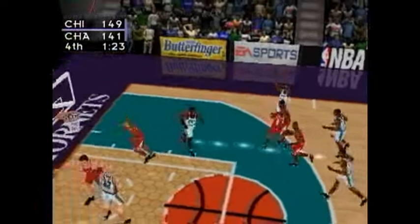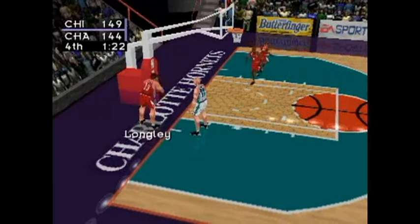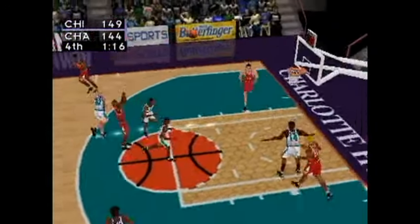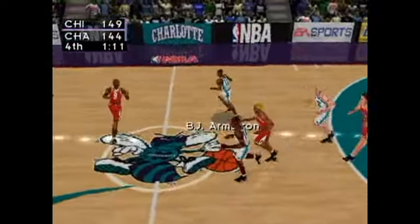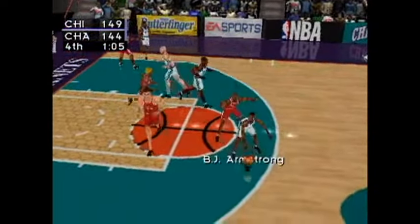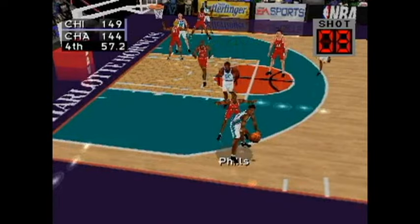Inbound pass to number 5. Armstrong from 3-point land. Inbound pass to number 23. From half court to Harper. With the jumper. He can't find the hole. Armstrong to Phil. 1 minute remaining in the fourth quarter.